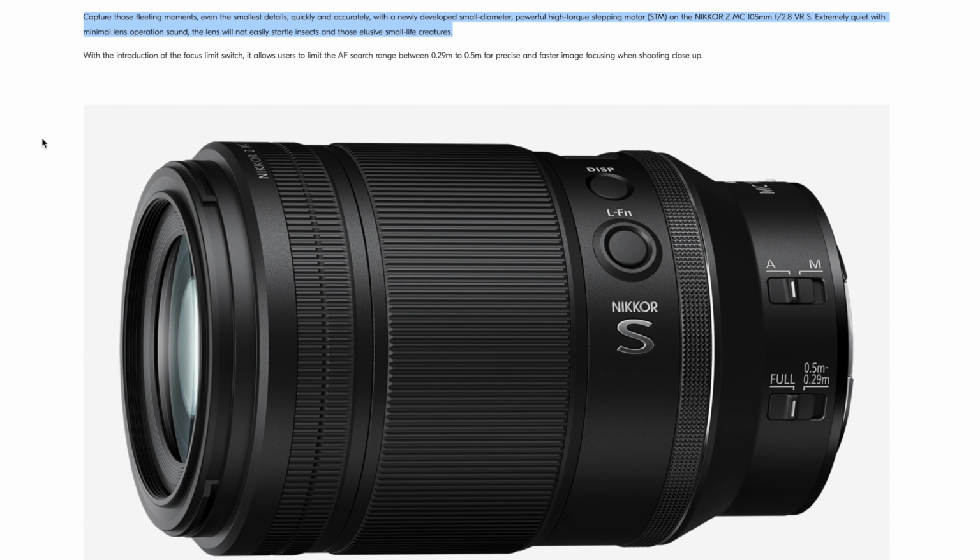Capture those fleeting moments, even the smallest details, quickly and accurately with a newly developed small diameter power high torque stepping motor on the Nikon Z MC 105. Extremely quiet with minimal lens operation sound, the lens will not easily startle insects and those elusive small life creatures. With the introduction of the focus limit switch, it allows users to limit the AF search range from 0.29 to 0.5 for precise and faster image focusing when shooting close up.